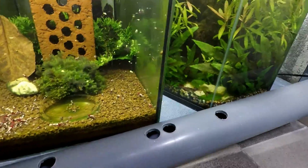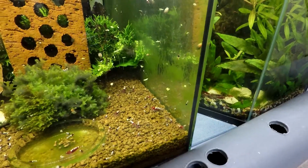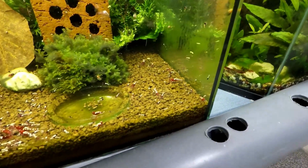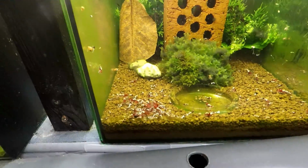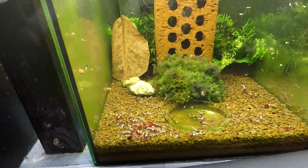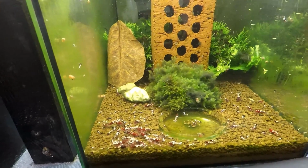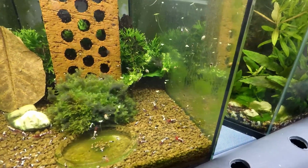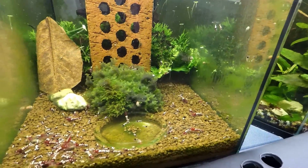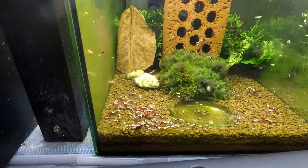Red zebra pintos, loads and loads of them in here. These guys seem to appreciate the regimented feeding schedule I have. Regimented, guys, just means I've figured out how much to feed my shrimp at certain times of the day, right? So these guys are all being fed twice a day now. Normally I would feed them once every second day, but now I'm feeding them every 12 hours at least.